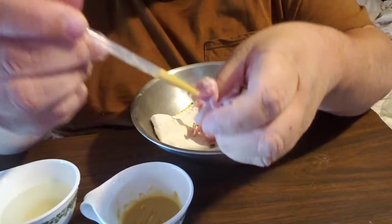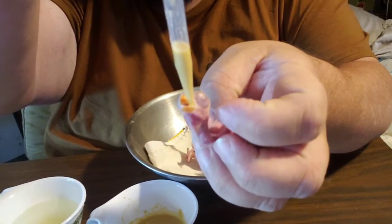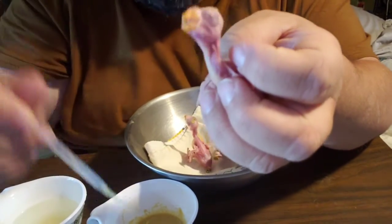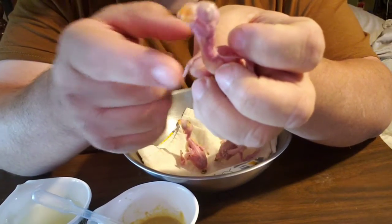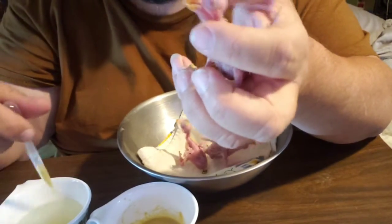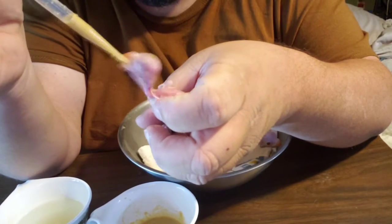Here, little baby. I want you to see his crop fill up. Let's see. Here. Look at that. Isn't that the coolest thing? Now their esophagus is on the right side of the bird. That goes down into the crop, this little pouch. Their trachea is on the left side. You never want the food to go down the trachea. They're going to get choked and they'll aspirate and die.